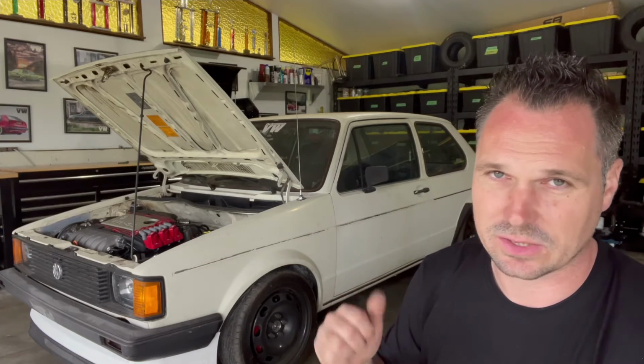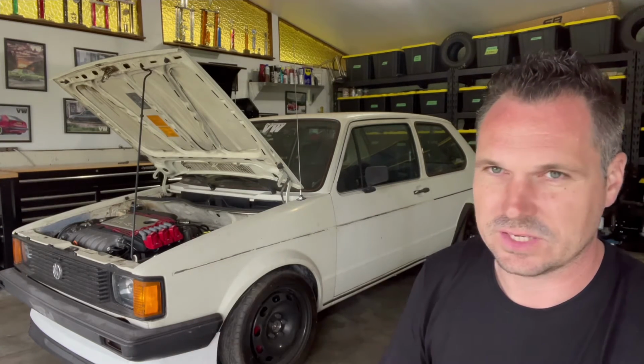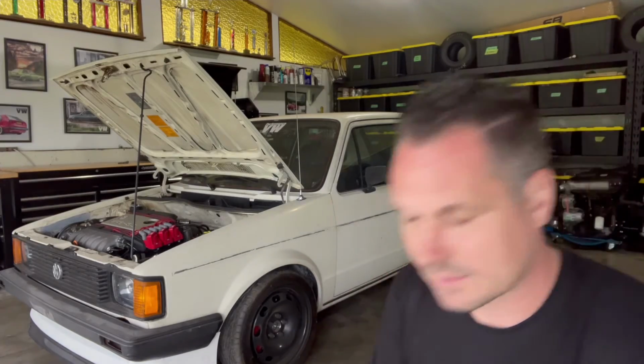Right now it has rear seats. Obviously all those are coming out. Front seats. I don't know if you guys saw it, but give me one sec.